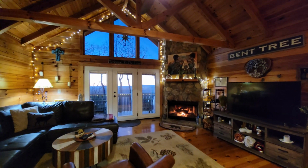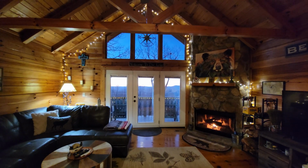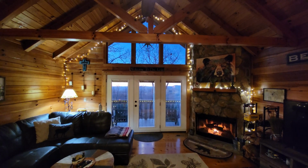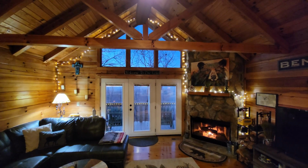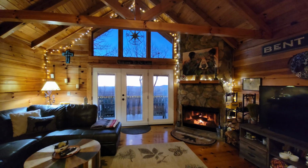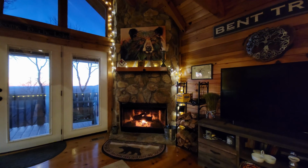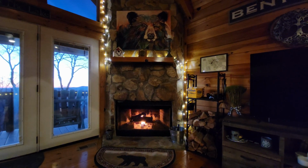Now, we're heading into the evening, and this is what the property looks like as the sun goes down. Got a fantastic ambiance to it. The fireplace anchors the room. Got a nice little fire going in there right now.